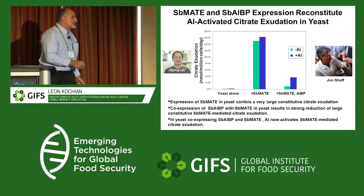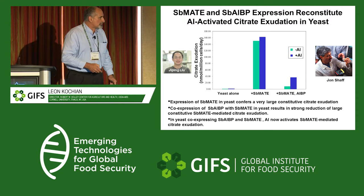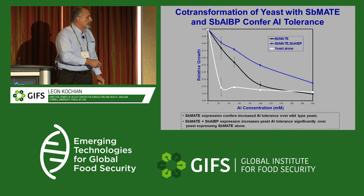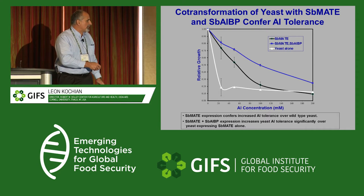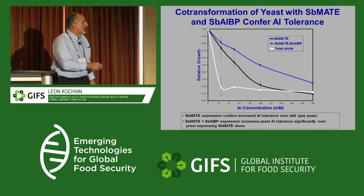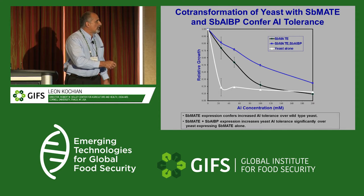Now, I'm sure I know what you're thinking, because I thought it at first. Okay, but look at all that citrate release. That's got to be more aluminum tolerant than when you express both of the genes. So let's look at the aluminum tolerance of these three genotypes. Relative yeast growth in response to increasing aluminum. Here's the wild type. Very sensitive, inhibited about 80% by 20, 25 micromolar aluminum. Here's the SbMATE expressing, huge citrate exuding line. Yes, it's quite a bit more aluminum tolerant. But look at this. The one expressing both SbMATE and ALBP is quite a bit more aluminum tolerant.